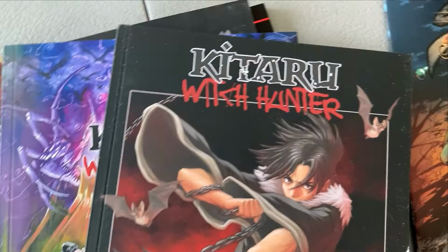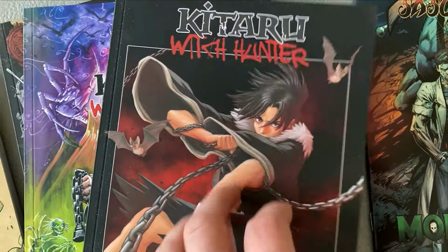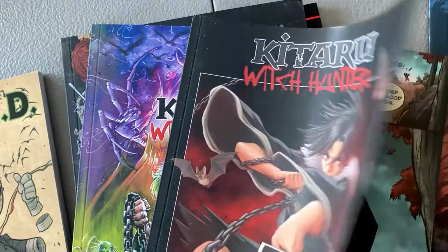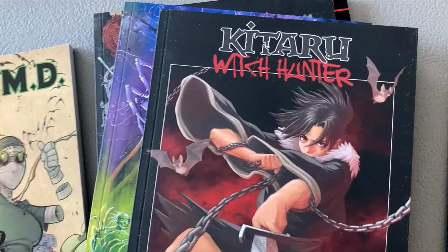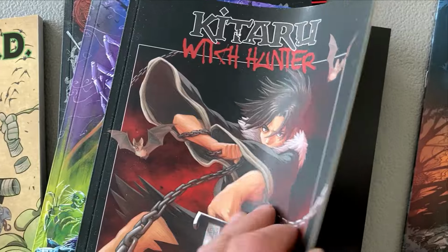As for the main book, Kitaru Witch Hunter, this is your cover, all right? Freaking amazing by artist Orin. Orin is a fabulous artist. And then you get this full color, autographed, amazing adventure mystery story. People are so far loving it. They want more from this world. It makes me happy. Makes me know I'm doing something right.